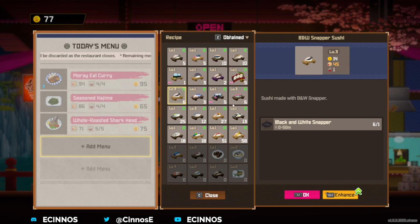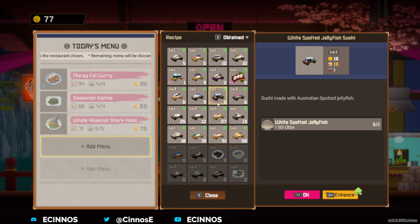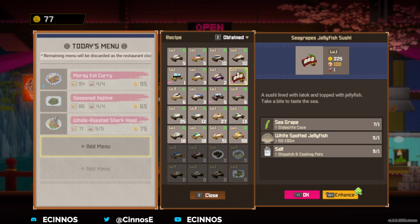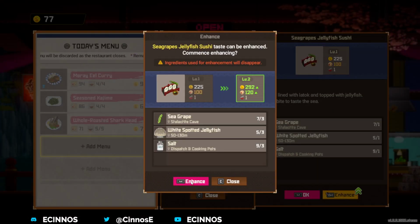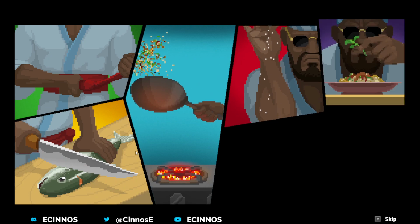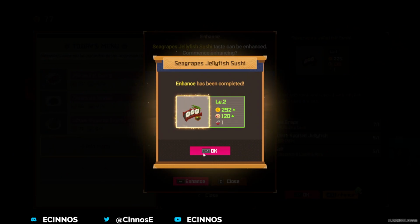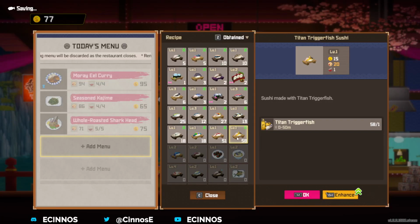Oh, he uses all of them. Go figure. I think you only use... Nope, use six. I'm just going to enhance it just to get it over with. If I want to. Whoosh! 92! Dear God. Okay, wow, that's a lot of money.